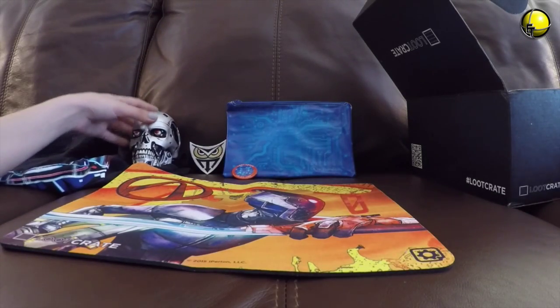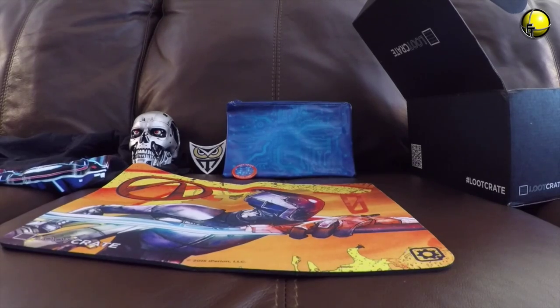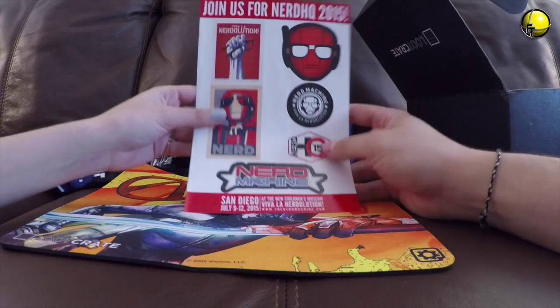All right. This next one is also really cool. I'm surprised at how much stuff is in this loot crate. Look at these stickers. Those are stickers? Yeah.